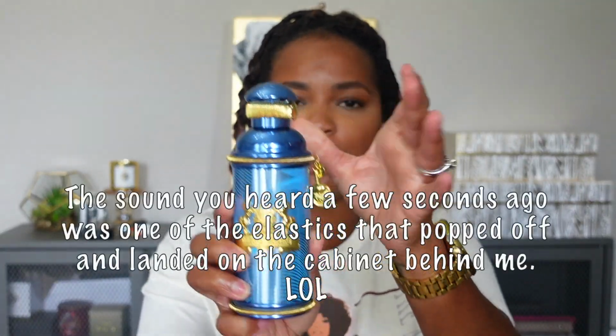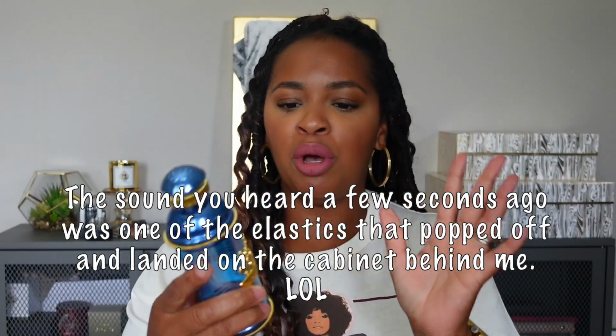The only annoying thing I would say about this fragrance is this tassel. It moves and all these little stretchy things move. It's kind of annoying, especially when I'm showing it on video. But in day-to-day life, it doesn't bother me that much. I do like the way the bottle looks. I might eventually just take these gold parts off because this tassel just annoys me.